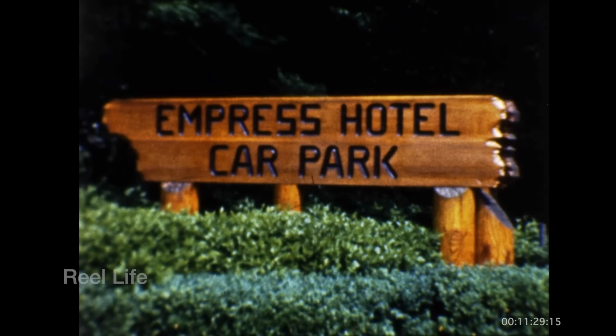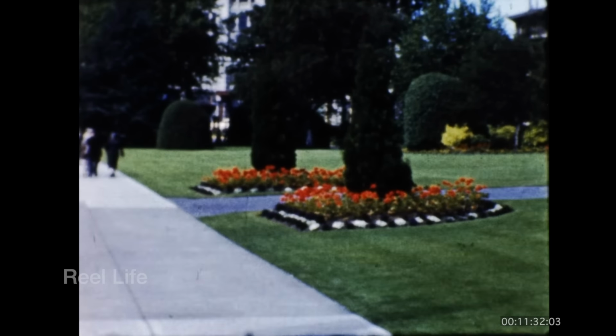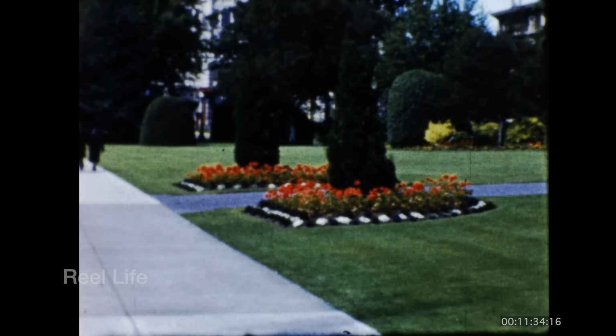The Empress Hotel. You know it's a classy place when the car park sign is engraved on a flat-sided, clear lacquered cedar log.